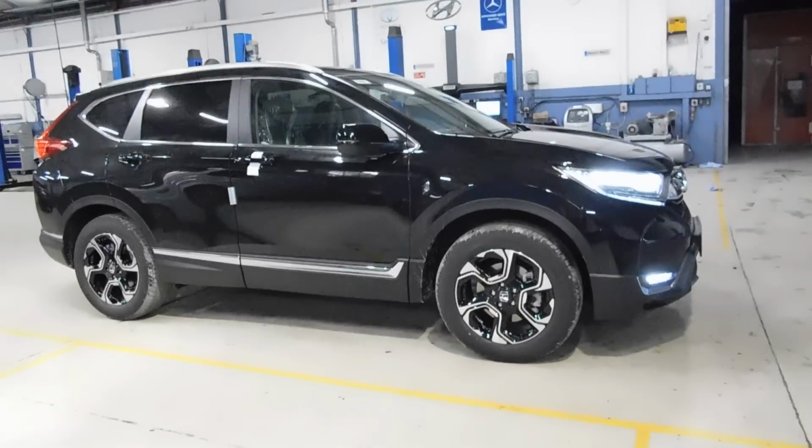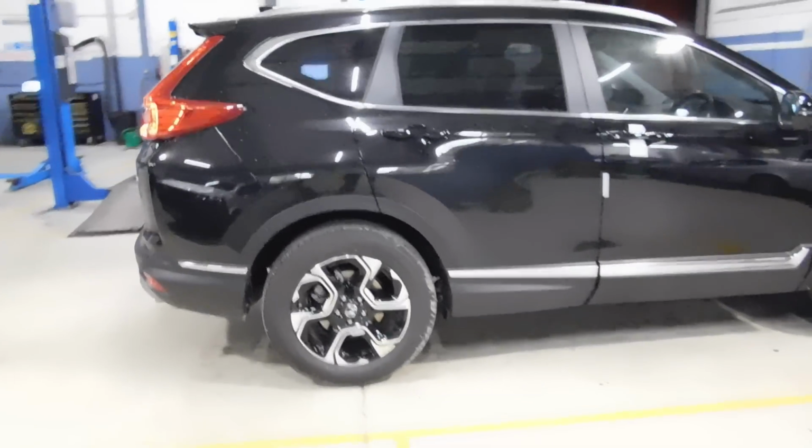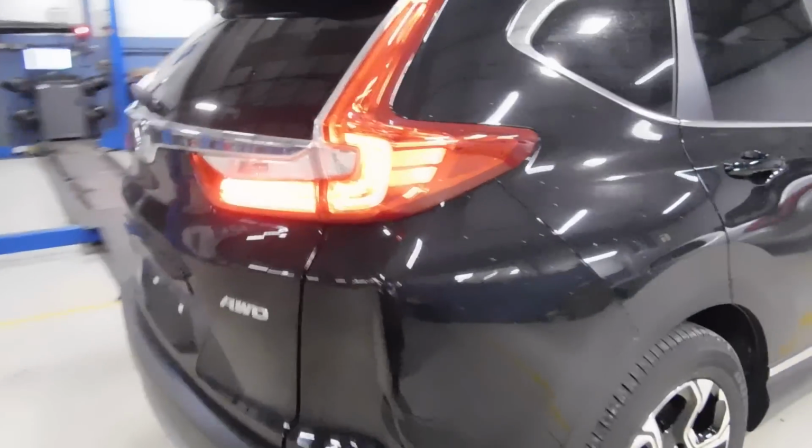I think it looks really, really well in this, and actually it's got a black leather interior to go with it. Let's keep moving down around the back of the car. The tail lamps are LED also as well.